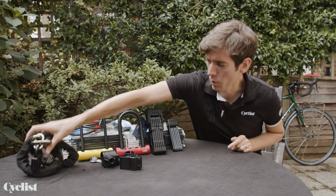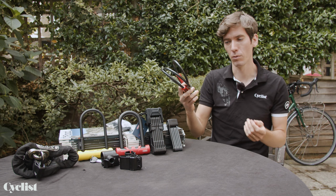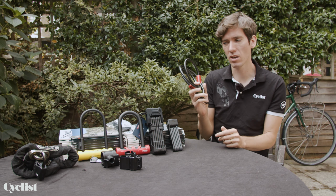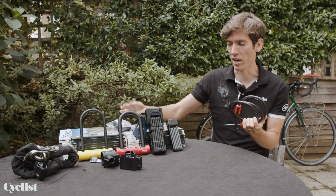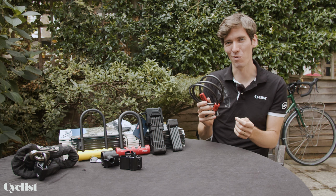The final kind of lock we will come across is a really portable lock, something like a cable lock. You can get these in even smaller cables with a padlock or something like that. Generally speaking, this should only really be used with a much more secure lock, like the 420 or the Bordeaux X Plus, because these are not super secure.